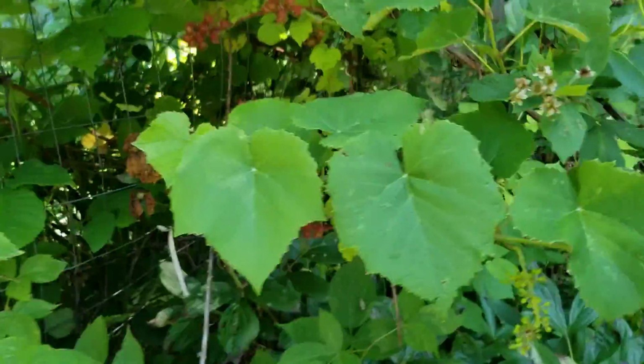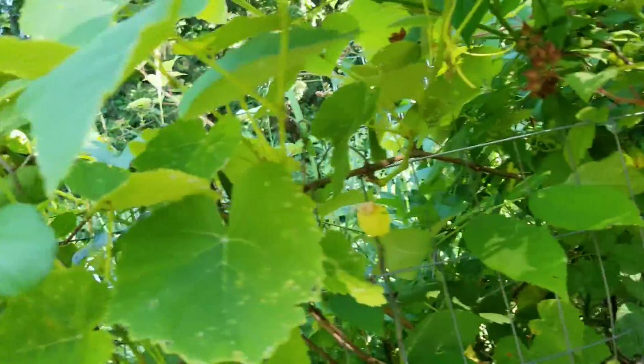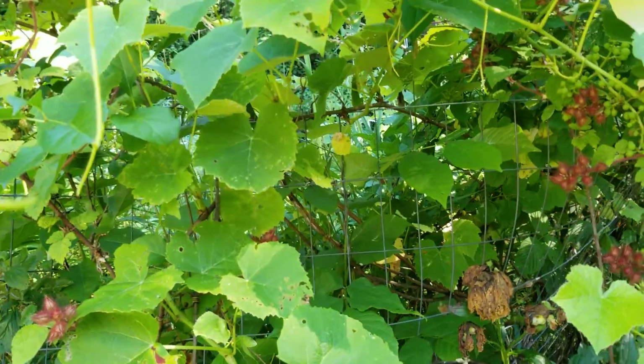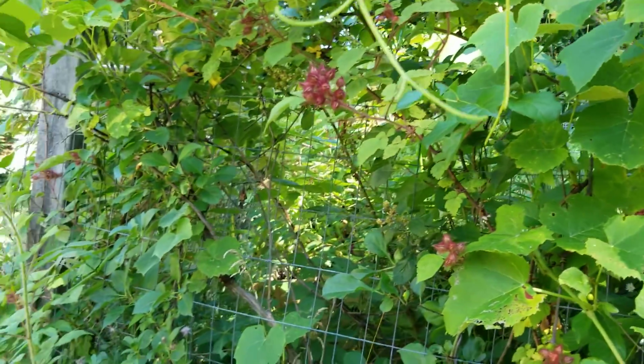The grapes are not doing too well this year. There's only a few that have formed on this particular grape vine, and the others did not form at all. But hopefully it will deter the people who were stealing her grapes the last few years. They would strip them. Alright, so I'm gonna transition inside.